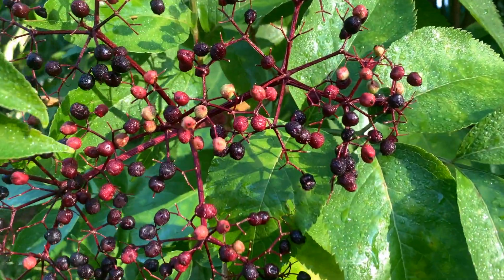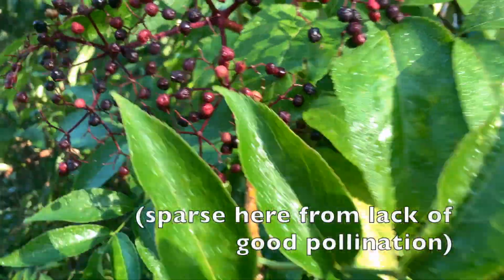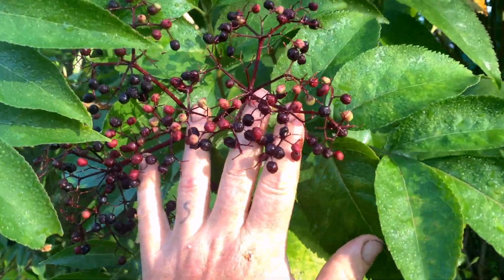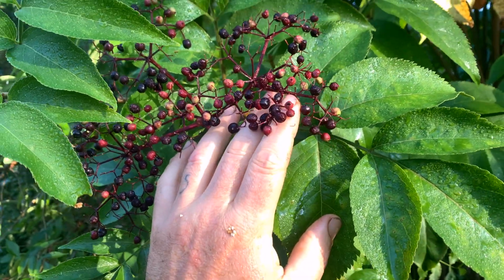But you can see when it does produce fruit, they're pretty much ginormous. They're one of the larger fruits. Let's see if I can get my hand there for reference. There you go. Up there with some of the biggest. These are in the class of European-sized fruits.